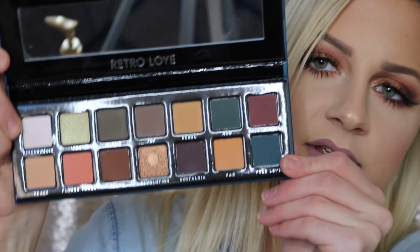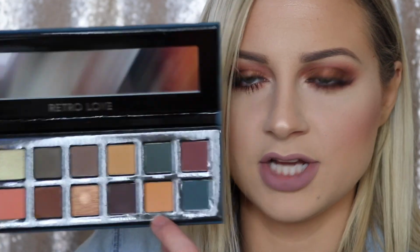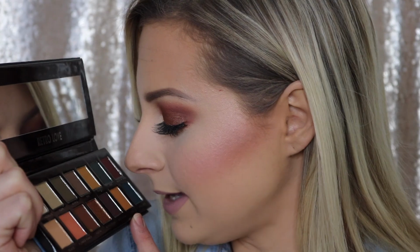Come on out. So this one is called Bad Habit Retro Love. Open her up. Ooh. This one has some funky shades in it. Maybe this is the Modern Renaissance one. I remember having the yellowish shade.